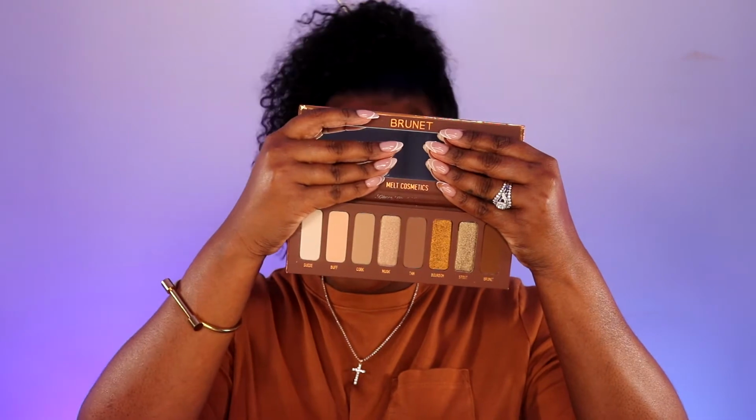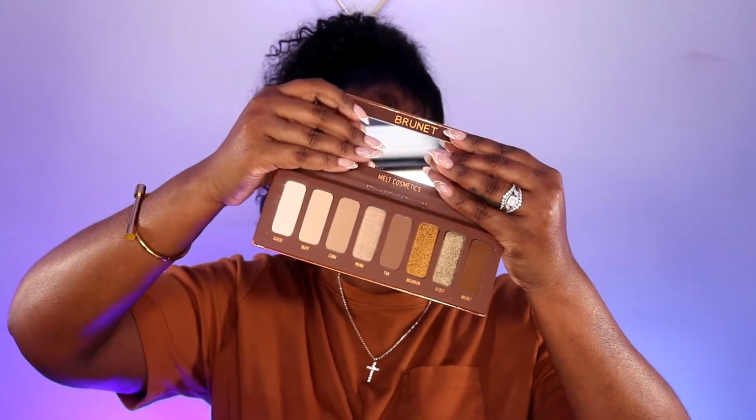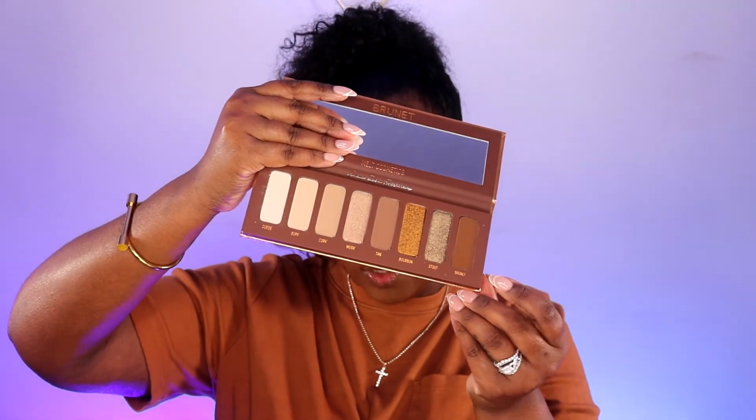Next, we're gonna move into the eyes. Finally, I feel like it took forever to get to this part. And for this, we're gonna be using the new palette from Melt Cosmetics, and this is the Brunette. And this is what it looks like. Believe it or not, the main reason I bought this palette was for the Brunette shade. So let's get to blending.